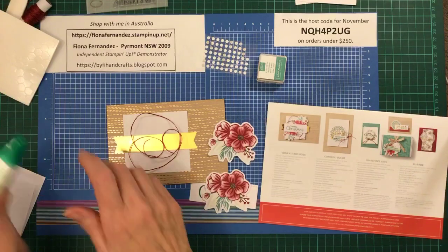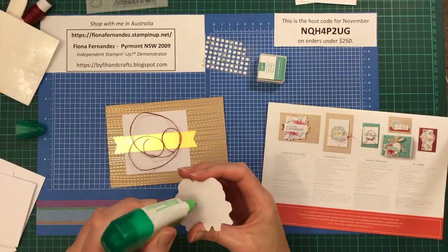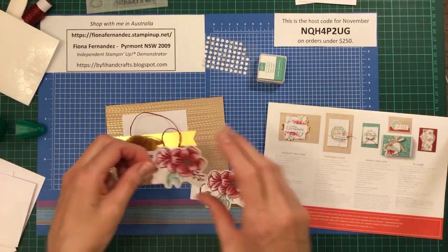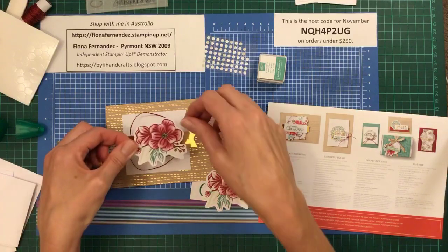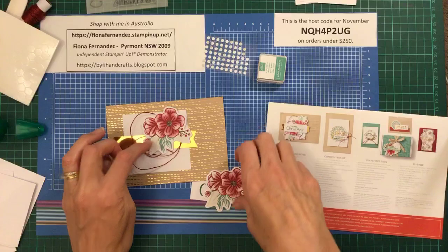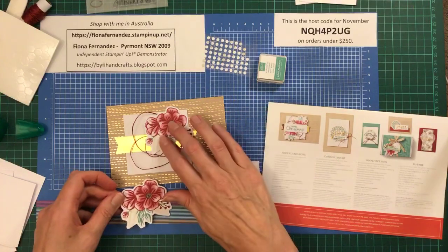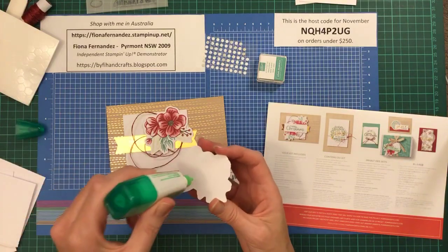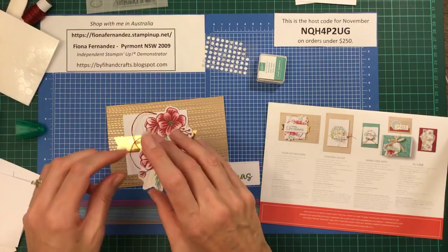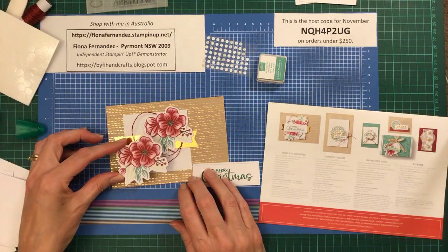Okay. So I'm just going to leave that sitting there and then I'm going to pop my flowers on. So I'm just using a bit of glue and then I'm going to pop my words up higher. So I think I had that about there before. I'll just check this one before I pop it down. And that one was there. Let's hold that down. You can pop all of it up on the dimensionals if you wanted to. Is that how I had it?